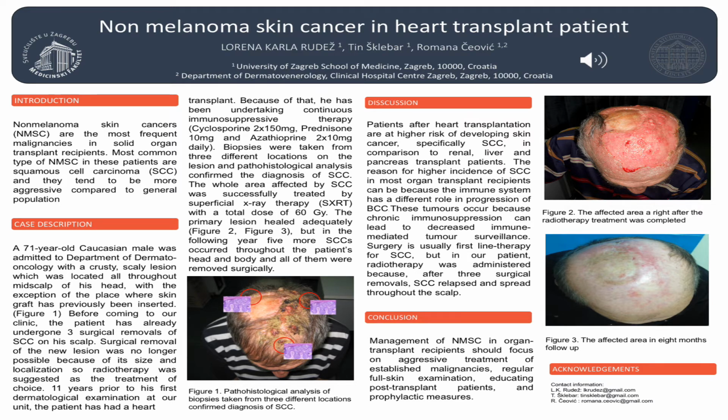I would like to tell you something about non-melanoma skin cancer in heart transplant patients. Non-melanoma skin cancers are the most frequent malignancies in all solid organ transplant recipients. The most common type of non-melanoma skin cancer in these patients are squamous cell carcinomas, and they tend to be more aggressive compared to the general population.